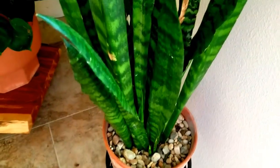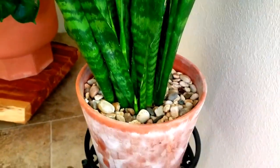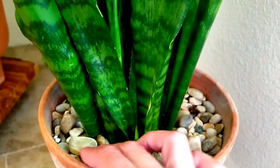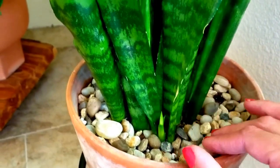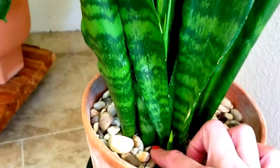This is my first Sansevieria that I ever got, and it nearly died, and then I thought it did die, but it didn't, and now it's living again, and look, slow but sure. Now I'm gonna take these rocks out. I put them in because I wanted a different look, but now I don't know if I love it. So I might take out all the rocks. But anyways, we got new growth there and a ton of new leaves in there.